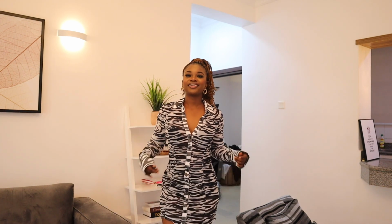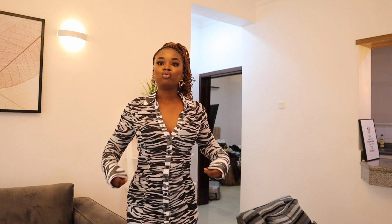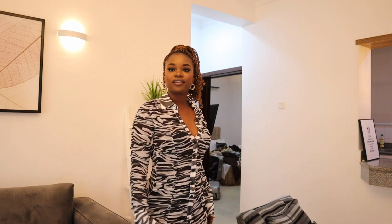This outfit has to be my favorite, because I mean, I love this so much, you guys. And I got this in size 10. It's a bit loose, but it's not bad. It's perfect.